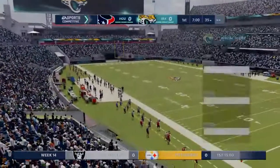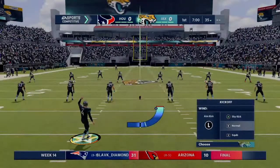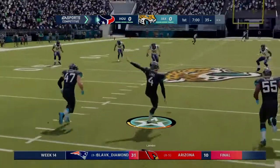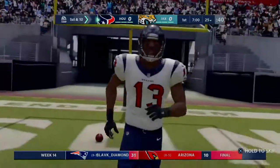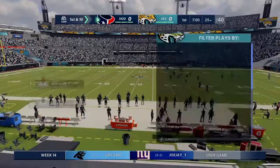Today, from TIAA Bank Field in Jacksonville, Florida, Josh Lambo to kick off for Jacksonville. It's Week 14 of the NFL on EA Sports. Takes this about 5 yards deep, and he opts to not bring this one out. The first drive will start at the 25.